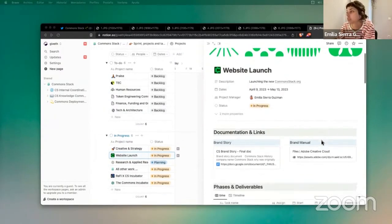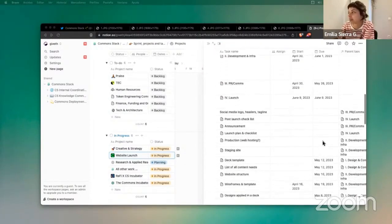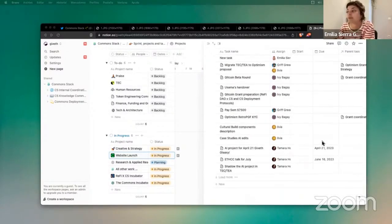So now what we did, now we have really specific phases with precise deliverables and timings, and we are on the last stretch of our work toward our goal of launching a rebranding and a website with a much clearer message and, I hope, an emotional connection with what we are doing. This is really important for us, as Tamara is mentioning.